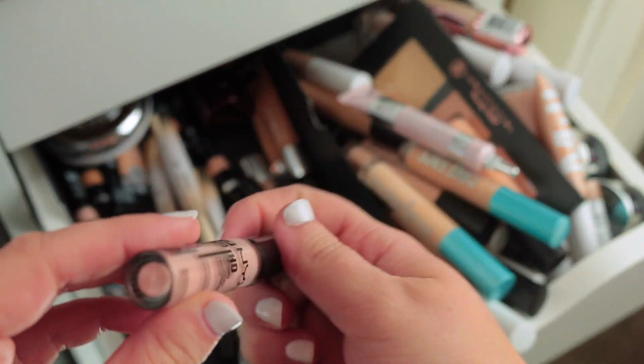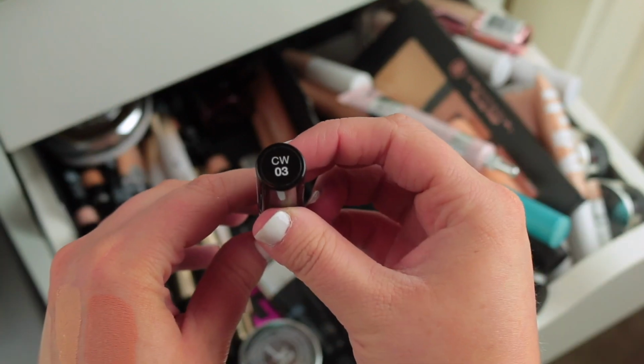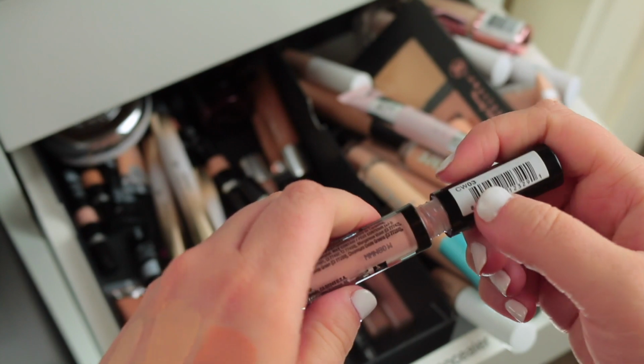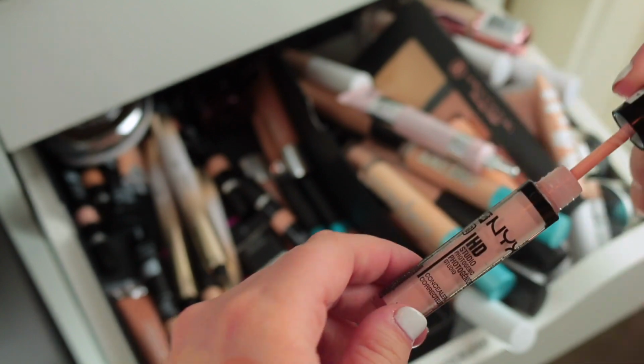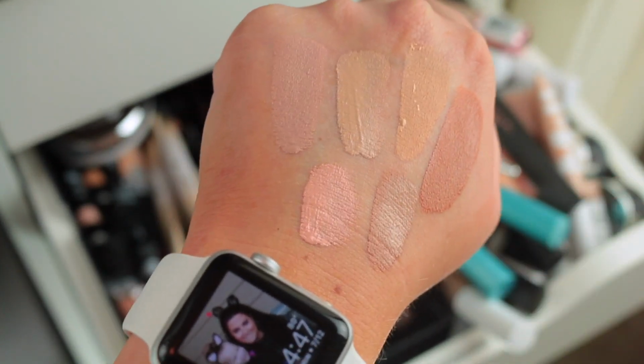This I have had for a long time, and I feel like the shade is so off. This is a shade that I used to use all the time, and it is almost salmon colored, and I don't remember it being that way. This is the NYX HD Studio Photogenic Studio Concealer. That's a mouthful. Look at that. That just straight up looks like pink. So I don't know. I'm getting rid of this.